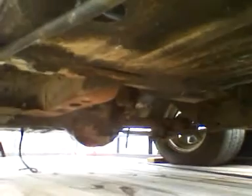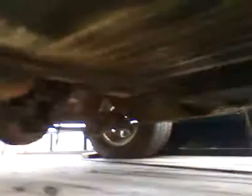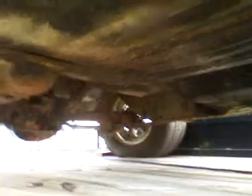Oh, my body is through the trailer side, those things on the trailer. You see the rear end? That's a plus, ain't it? I'll show you the rear end when I take it apart.